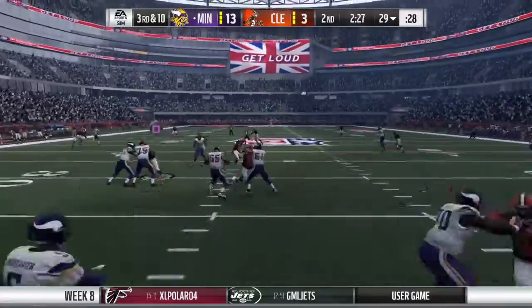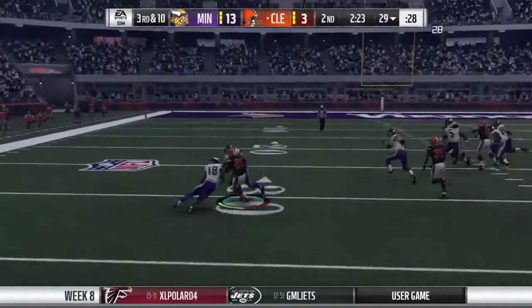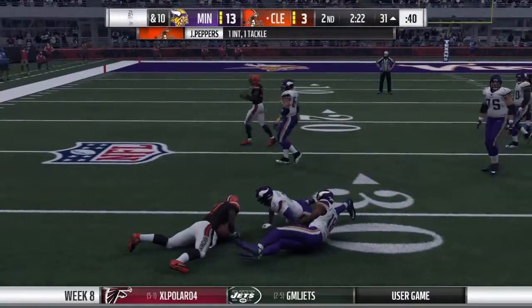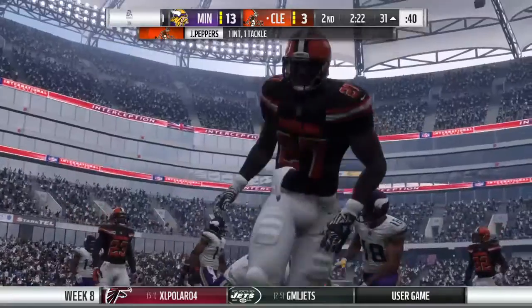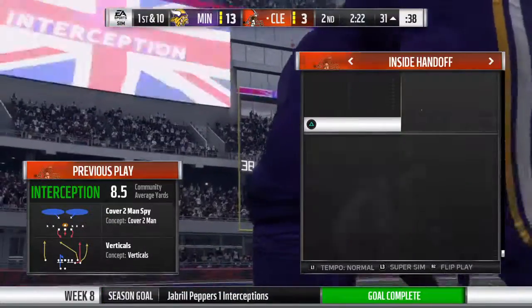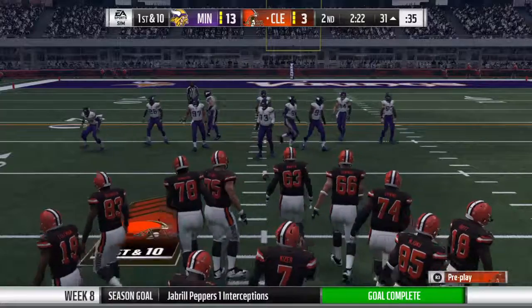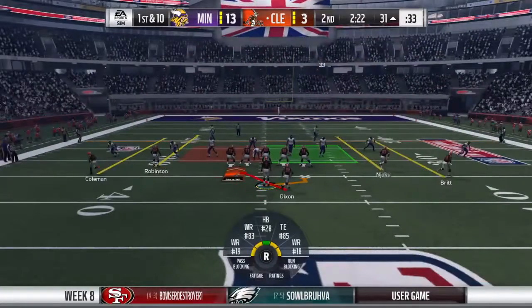Bridgewater from the gun on third down. Looking for his tight end Rudolph, and it's intercepted. It's Jabrill Peppers, the rookie from Michigan. And the return here will go to the 31-yard line. Well, why do you go out and spend a first-round pick on a defensive back? Plays like that. The rookie gets his first interception.